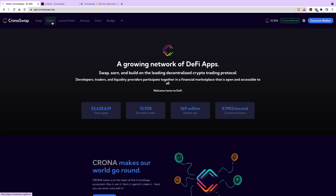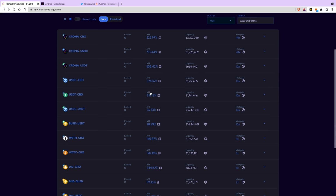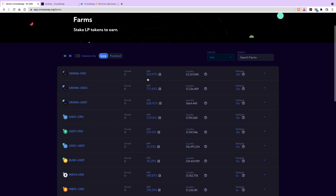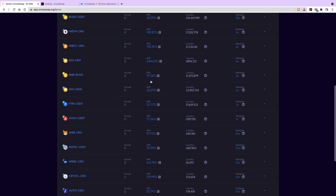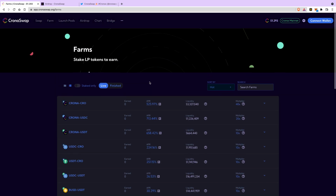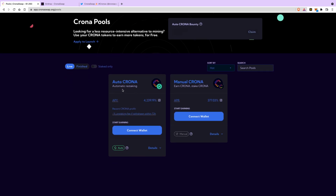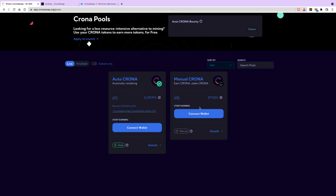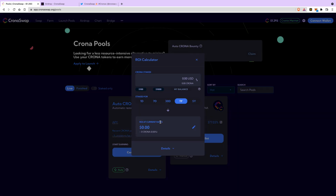And let's look at the farms. They have nice APR for the liquidity pools, and then for the launch pools, you can auto stake your, it's Crona, I guess. Crona, yeah. Or you can manually stake it.